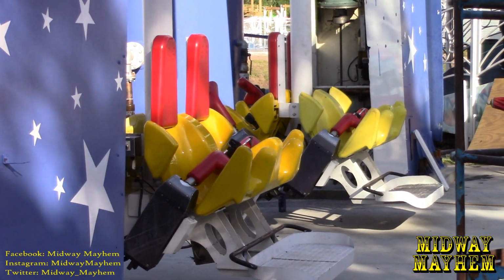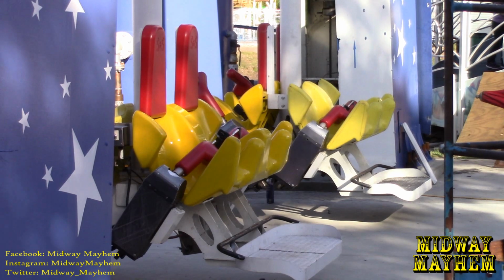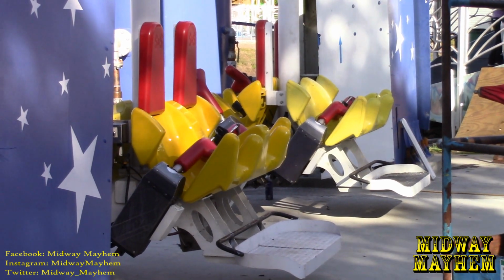And a little bit closer view now of the seats, and we can see right there, one of those is brand new, and the other one is obviously a little bit older, but hey, they're getting back to operation.